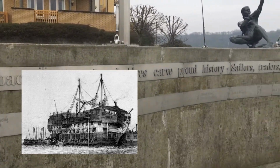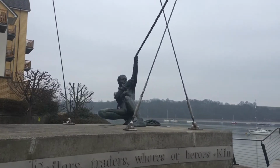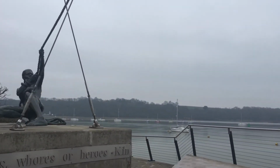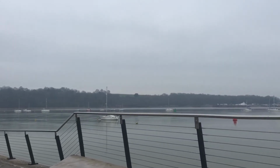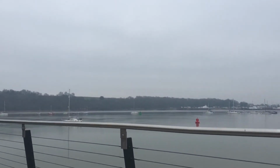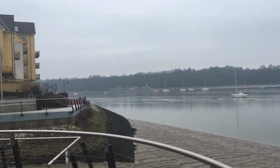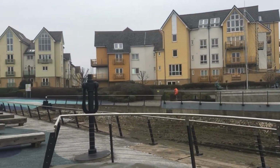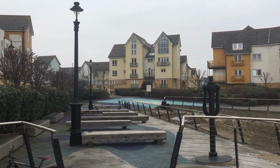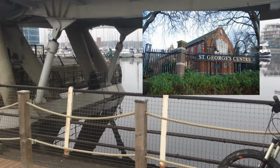Now these prison hulks were in dismal condition and disease was rife, including typhoid and cholera. It is said that 1 in 4 of the prisoners died during captivity. These bodies were actually buried on St Mary's Island for many years. The later developments of the island meant the bodies of the prisoners were exhumed and then reinterred on the grounds of St George's Church, which is now St George's Centre, which stands within the grounds of the University of Medway.